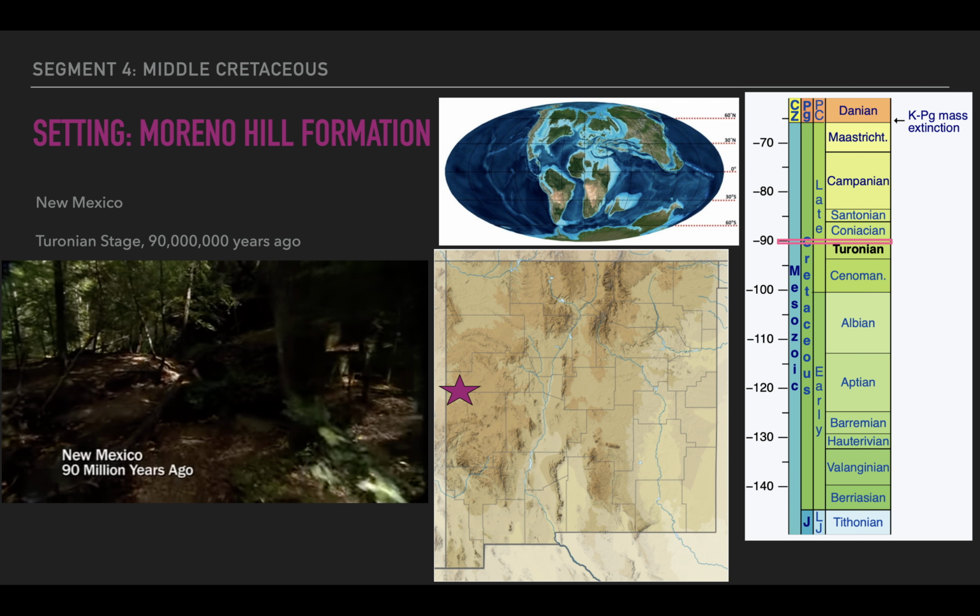And then I also have a picture of the state of New Mexico with a crimson star indicating where the Moreno Hill Formation is, just in case anyone is interested in checking it out in their free time, or wants to know where this thing is. So there you have it. But yeah, in terms of location and the kind of environment and setting, it's pretty solid.